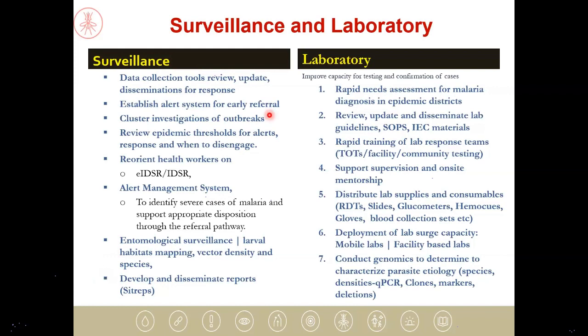Then for the laboratory, basically, you want to improve the capacity for testing and confirmation of cases. So one of the things they plan to do is a rapid needs assessment for malaria diagnosis in districts, so that they make sure that all equipment and tools are available, or what gaps they are having so that they can be bridged. Are microscopes functional? Are the RDTs enough? How about the testing for malaria complications, do we have equipment? Then they want to review, update, and disseminate lab guidelines and standard operating procedures, plus information education materials.